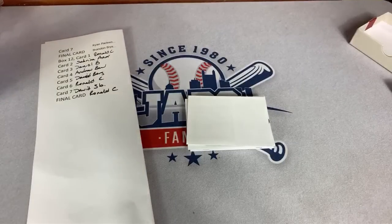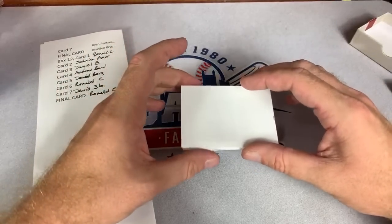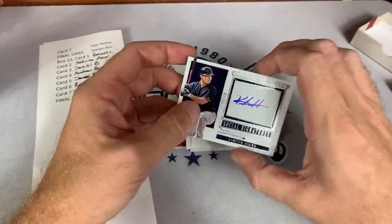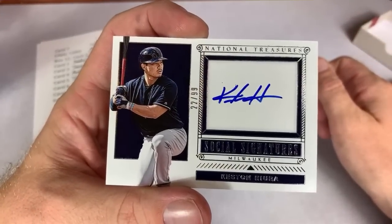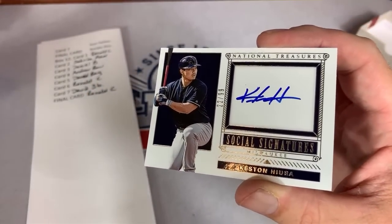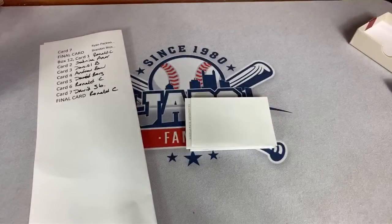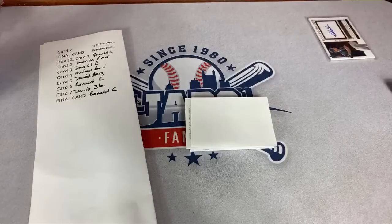And now we have the bonus cards. Let's see who we've got. Our first bonus card that we'll be raffling off, it's a nice one. Keston Hiura. So Kevin would like that one. Keston Hiura out of 99. Very nice. Rookie right there. He stepped up big this year for the Brew Crew. Get that one sleeved up. That's going to be randomed off here in a moment.